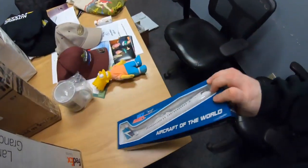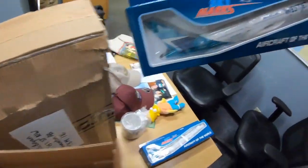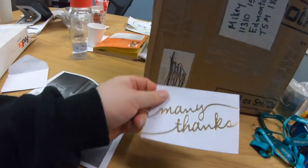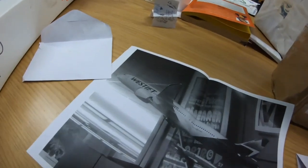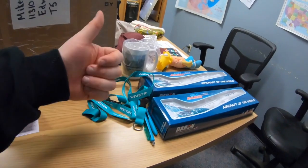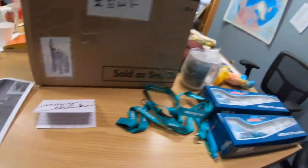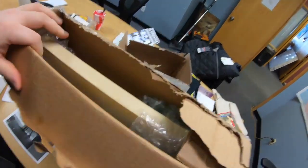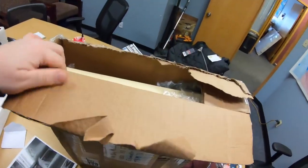Okay, moving on to this one right here. Oh, look at this. A WestJet model. Another WestJet model. This is from Ed and Megan at WestJet. Thank you. Look at that, Buffalo Airways airplane with the WestJet. That's Ed, the CEO of WestJet. Megan runs a bunch of their programs. Thank you so much.